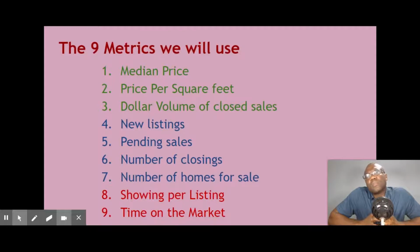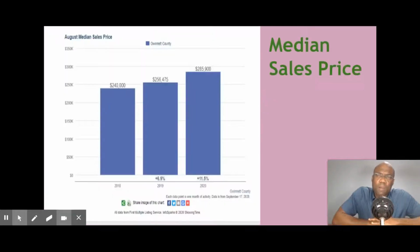So next, this is a quick look at all the metrics we're going to look at. We have different charts we're going to look at. These are a list of them. It's divided into three groups. I call the first group value metrics. The second group I call supply metrics, which is how much supply we have in the marketplace. And the last two, I call demand metrics. It just shows how strong demand is in the marketplace.